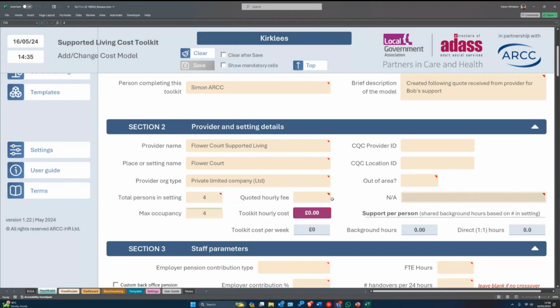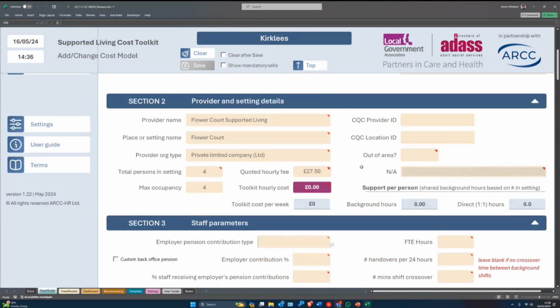Okay. We've got a box for quoted hourly fee. So I'm going to assume that Flower Court have sent me a quote for £27.50 an hour. And then you can see underneath it says Toolkit hourly cost, and it's in red. This will build up as we start to fill some of the boxes in. The number will start to appear here. So we can use this as a cost for comparison.